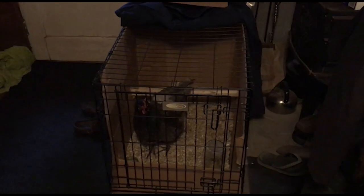So we got her out of there, and we've got her in a cage that we just happened to buy the day before at the Goodwill for $20, a dog kennel cage. So that worked out great. Let me show you that. It's a little dark in here, but this is where we have her now.